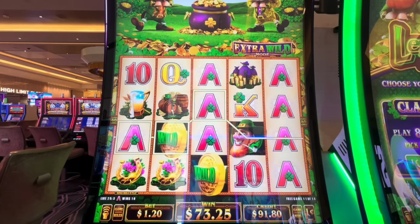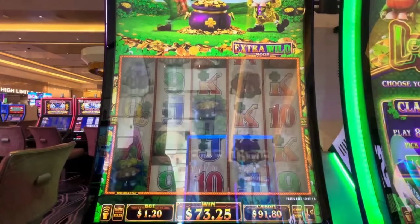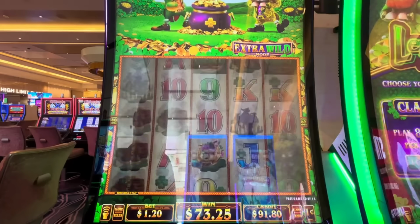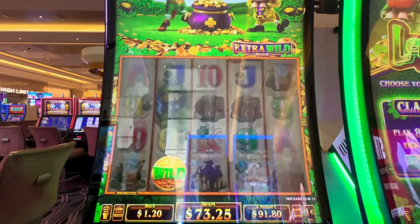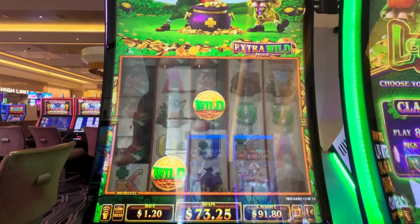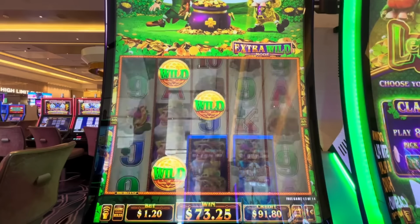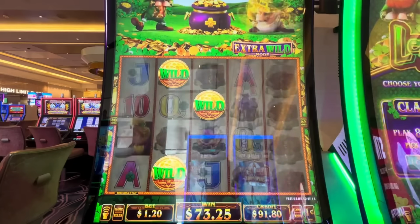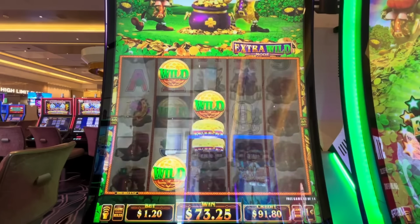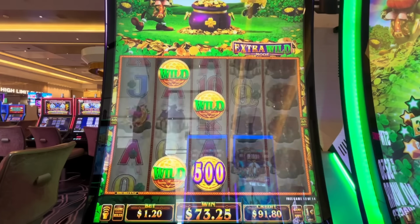Come on, Gramps. We need the hat thing. Oh, I thought he was going for it. Do your hat. Take your hat off. No pipe. Oh, yes. Grandpa's going. Come on. Big one. Okay. Do I get that for each wild? Come on.